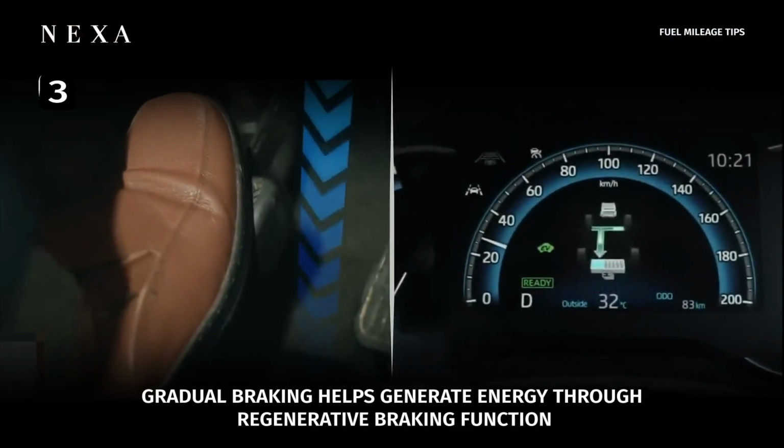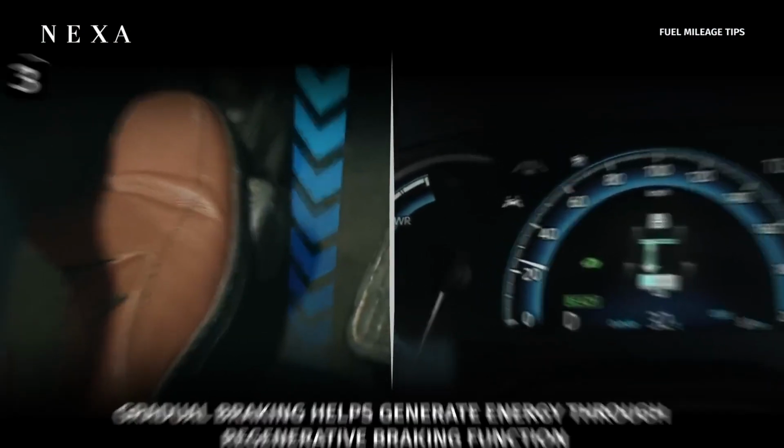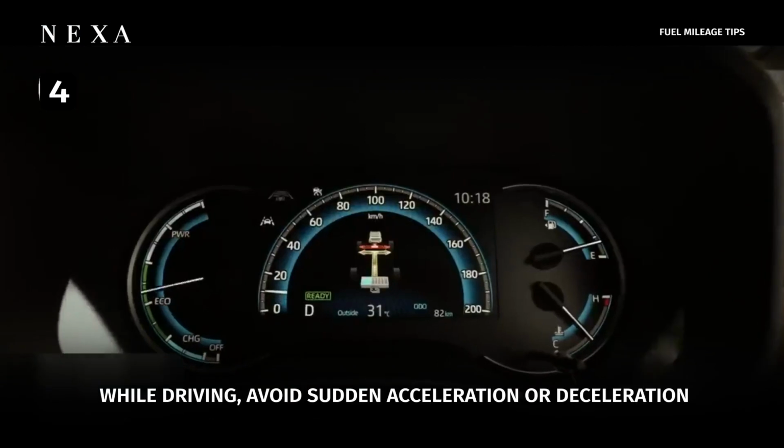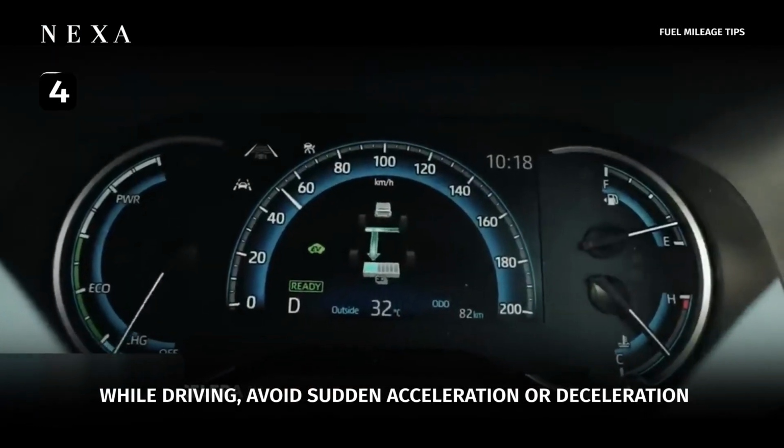Additionally, practice gradual braking, as it helps generate energy through regenerative braking function. While driving, avoid sudden acceleration or deceleration and try to be as smooth as possible.